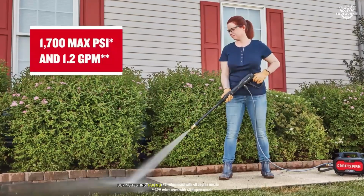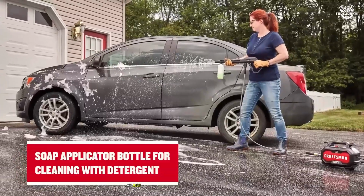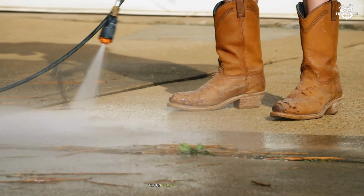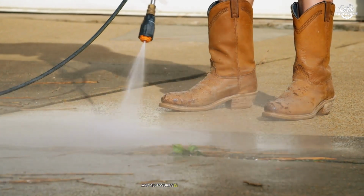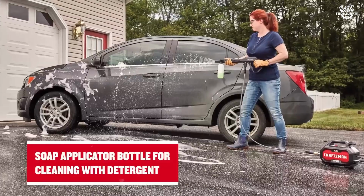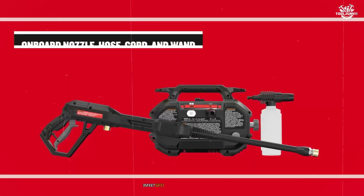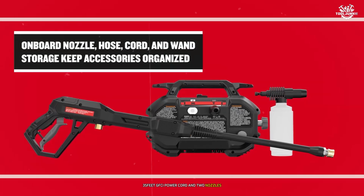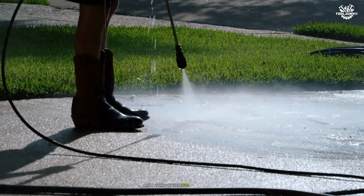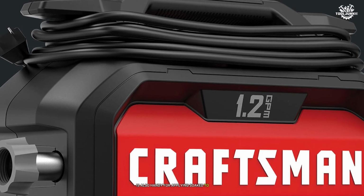During testing, I found the KMEPU 1700 to be incredibly lightweight at just 17.6 pounds, which makes it easy to carry around. The onboard storage for nozzles and accessories is a thoughtful addition, keeping everything organized and accessible. The unit includes a 20 feet high-pressure hose, a 35 feet GFCI power cord, and two nozzles, a 40 degrees nozzle for gentle cleaning and a turbo nozzle for tougher stains. The foam cannon attachment is also handy for applying soap to surfaces.